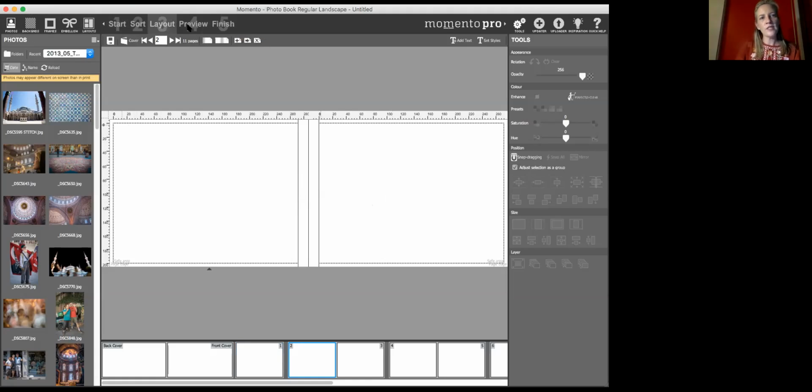we have the sequence or the order that you would create your book in. We were already in start menu. Don't worry about sort menu for now. You will rarely use it. It's about to get a whole reworking anyway. Layout, as I said, this is where we are now. This is where the magic happens. And we add the images, the text, and the graphics. Preview we were in before, and then finish.